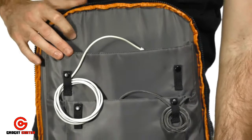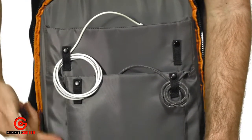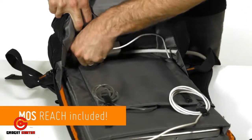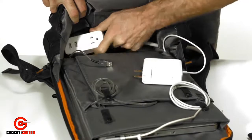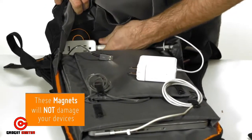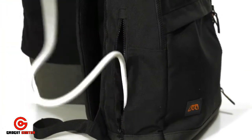Here at MOS, we've always strived to solve problems of cable management. So we have these channels on the sides that you can route your wires down and plug them into the MOS Reach, which is one of the biggest features that makes the MOS Pack different than any other backpack. The MOS Reach is stored at the bottom. You can plug in a laptop and two USB devices. The magnets inside the Reach attach the metal plates sewn in at the bottom of the backpack to keep it in place. The cable for the Reach is stored in this side pocket.